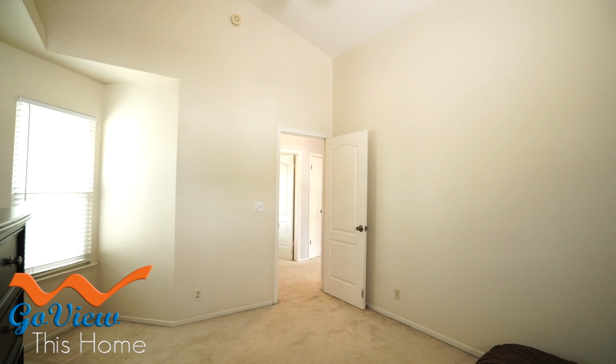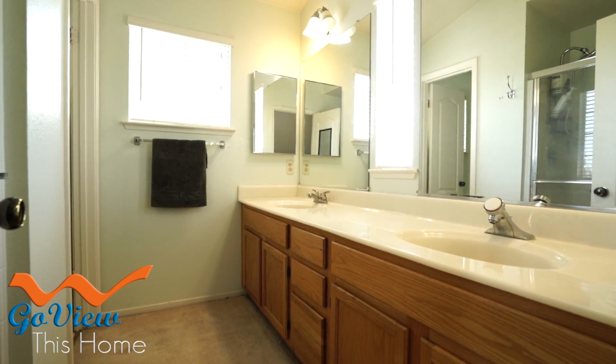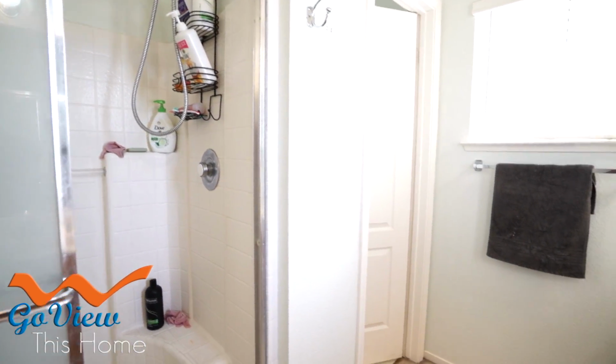The second floor has an ensuite bathroom attached to the second bedroom with fresh paint and an upgraded ceiling fan. You'll also find this beautiful, spacious master bedroom on the second floor with its own full bathroom and walk-in closets.